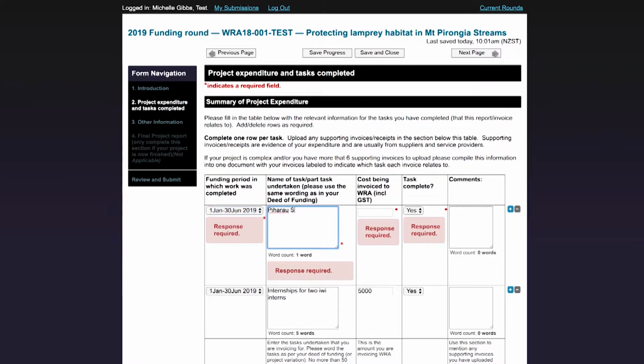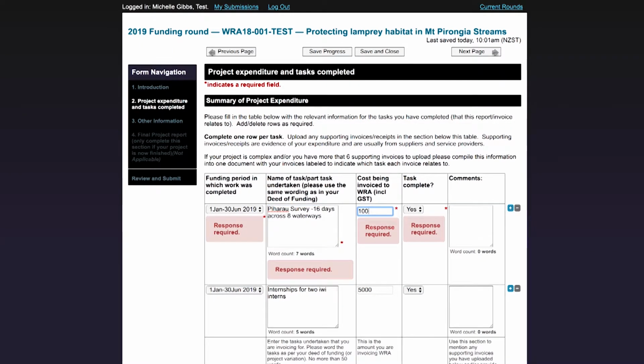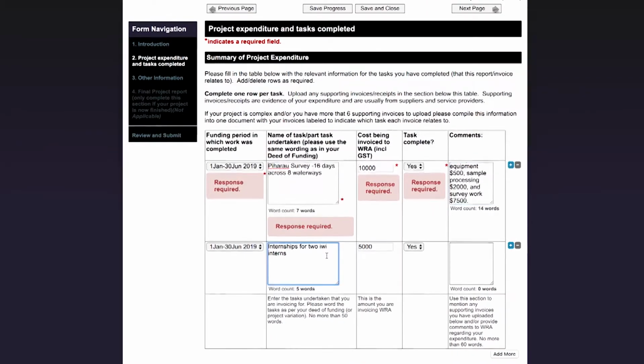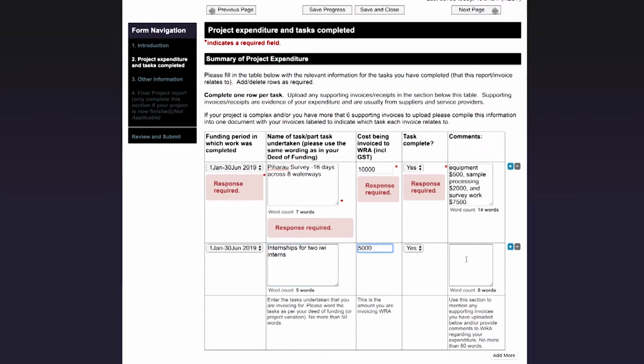The name of my first task is Piharo Survey, 16 survey days across 8 waterways. I am invoicing $10,000 for this, and I am going to select Yes, as this task is now complete. I have 3 invoices from a subcontractor as evidence of the work being completed, so I will mention them in my comments. The next task is internship for 2 iwi interns. I also have 2 contract documents as evidence that I employed the 2 iwi interns, so I will also mention this in the comments cell.